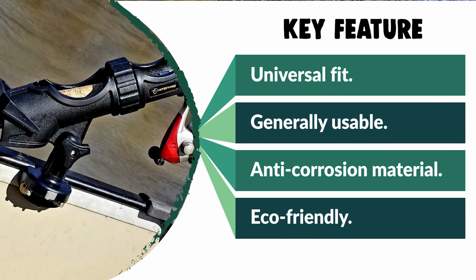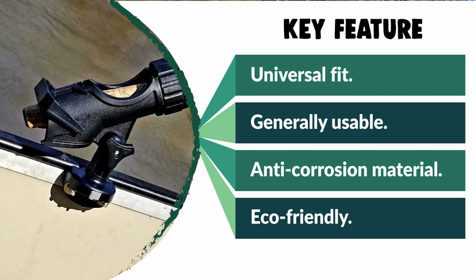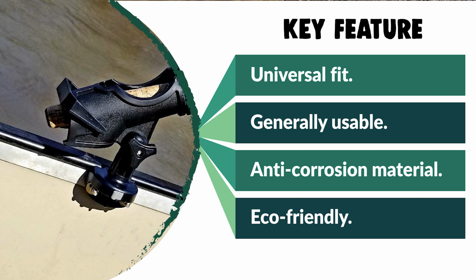So yeah, it's a nice rod holder. For the tiny difference in money, there is absolutely no reason to go with the no-brand holders when you can get this one.